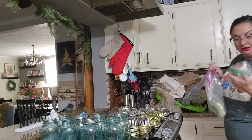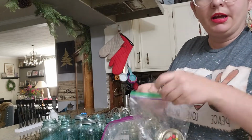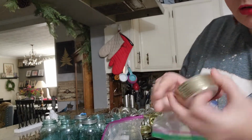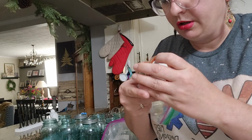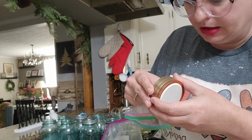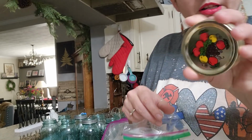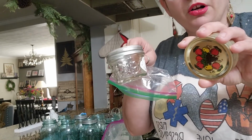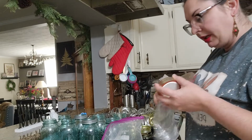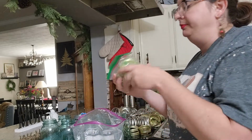Alright, here's the good stuff. We got a Ziploc bag with new, never been used, Golden Harvest lids. And there's 1, 2, 3. So there's a dozen of these lids. These probably originally came on these jars here. They're little jelly lids, got the little fruit and vegetables on them. So that's cute. So we got a dozen lids, and lids are very valuable these days.